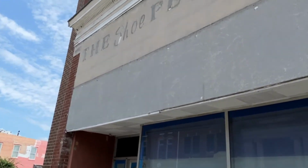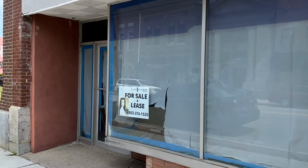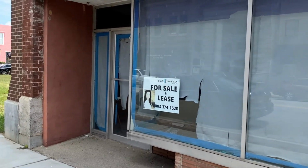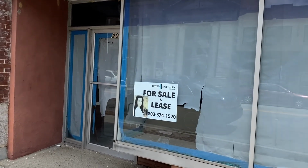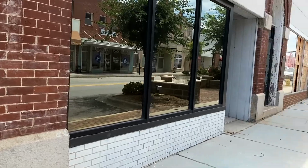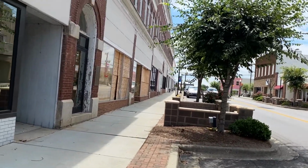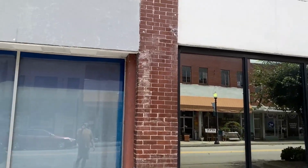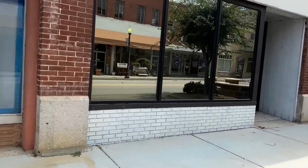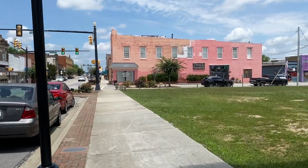This used to be the shoe peddler right here. Yeah, a lot of shoe stores done went out of business to the big chains, but there's some left. Denton, North Carolina had a shoe store there when I visited, and I bought some shoes from them and got a better deal than I could have got online. So yeah, this whole string right here is ready. And I don't know what this building was, but it's all obviously built at the same time, and it needs to be occupied again. So hopefully it will.